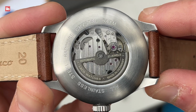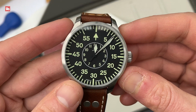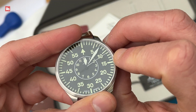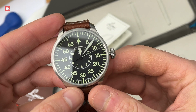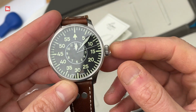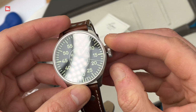It has a Laco-signed skeletonized rotor, and importantly, the Laco models are now hackable, as I can demonstrate on my watch here if I pull the crown out. I watched some old reviews published about 6 years ago, and the watches they had were not hackable. Those reviews mentioned the 821A movement, not the present day Laco 2S. That's the 82S0 that you now get. So it seems like the movement has been upgraded over time.